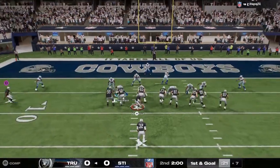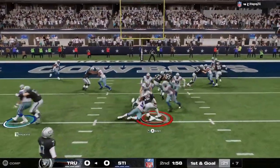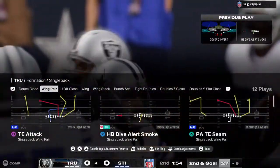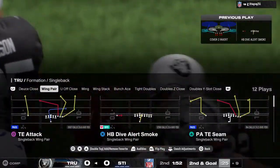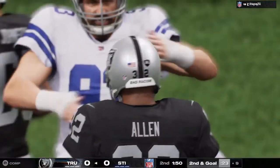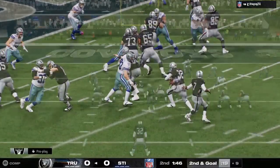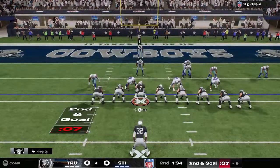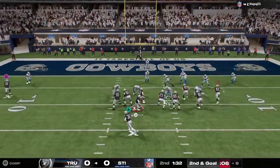Let's go now. A run on 1st and goal. And this one blown up. Good serve. Drop him. A loss on the play back to the 9-yard line. The speed and the get-off by the big interior defensive tackle, Mike. I mean, he got through there so fast, he almost took the handoff himself.